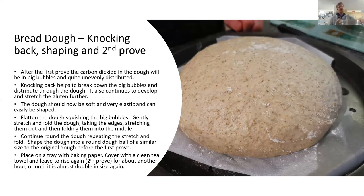But I'm just going to show you here. This is a little bit of, in fact, I'm going to move the camera down. There we go. So this has been rising for about an hour, and this is only about 150 grams. And as you can see, it's quite large. And as I start to stretch that out, you can see how stretchy it's become and how slippery it's become.